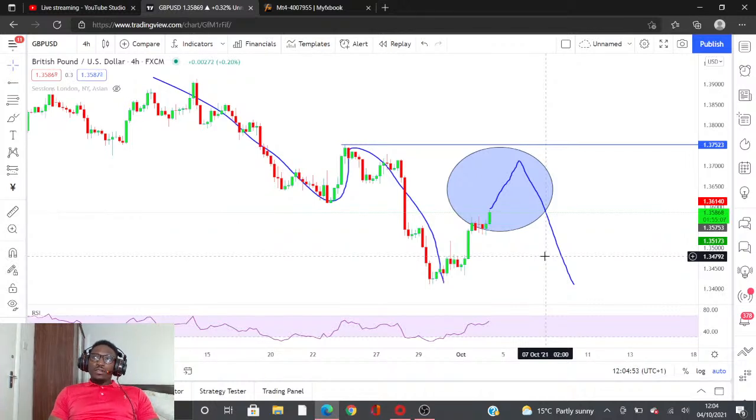Don't ever look to make a huge amount of profit on a single trade, or risk too much on a single trade, because based on today's pattern, I wouldn't classify that as my favorite pattern when it comes to this particular strategy that I'm trading. It's not my favorite one. But I've seen trades like that.